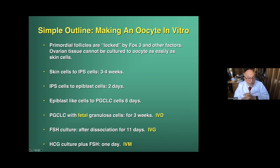So then that's 3 to 4 weeks of culture to turn skin cells into iPS cells, and then 2 days of culture to convert iPS cells to epiblast cells. And then epiblast cells to PGCs take 6 days, and I'll show you the transcripts. So PGC-like cells with fetal granulosa cells is another 3 weeks of culture, and that's called IVD, in vitro differentiation.